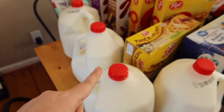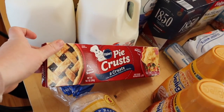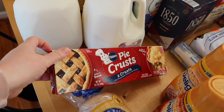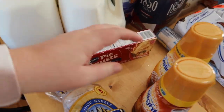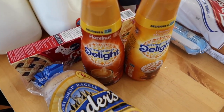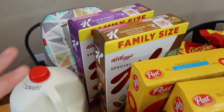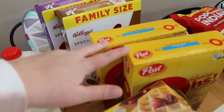All right, so starting off, of course, our 4 gallons of milk. I got one of these pie crusts. I'm going to be using this to make those little Nutella and strawberry bites in the air fryer. So I got that. I got 2 creamers. I got 1 caramel and 1 hazelnut. Another bag of bagels, cereal, fruit and yogurt, Special K, vanilla almond, and then the 2 Honey-O's.